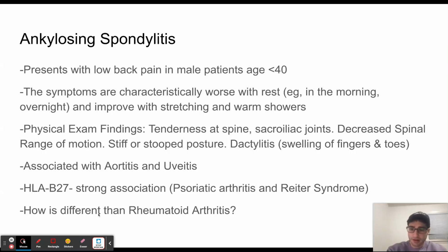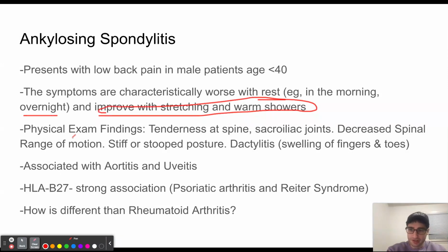And the symptoms are characteristically going to be worse with rest. So in the morning or overnight are going to be the classical times when these symptoms are getting worse. It's also going to improve with stretching and warm showers. So this is something to look out for in question stems.